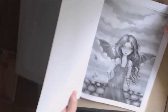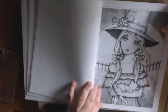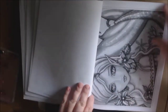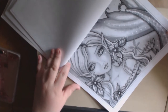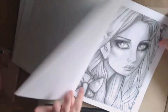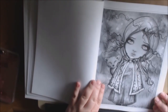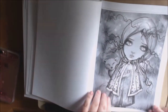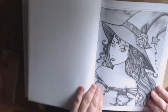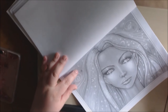Another beautiful fairy. Another fairy. I love this. Dark creatures. This is awesome. She's too pretty to be a witch. Another little mermaid with the tail up here. Fairy. Another fairy. Mermaid. Her art is just amazing. Oh, we got little Red Riding Hood here with the fox. They're just stunning. Every single picture is just stunning.